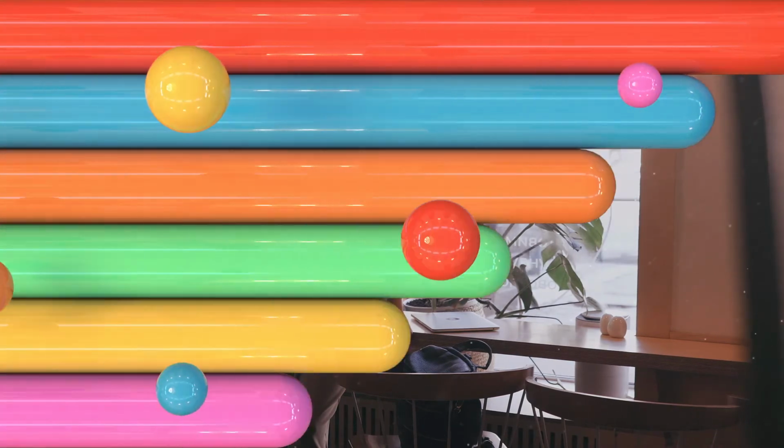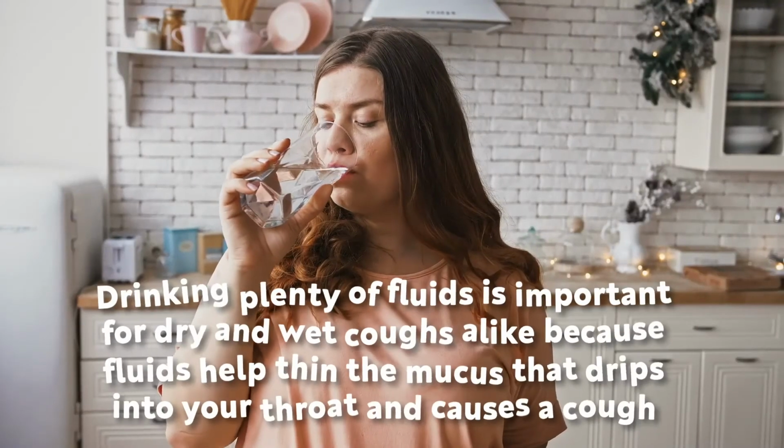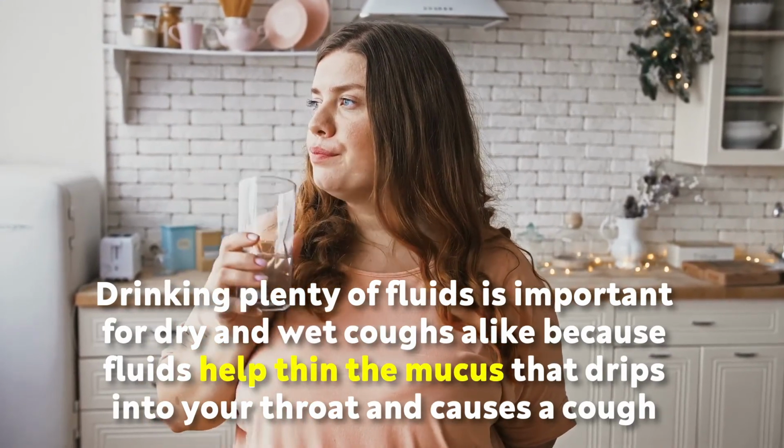You've learned a few unconventional methods for getting rid of a cough. You should also make the healthy lifestyle change of remaining hydrated always. Drinking plenty of fluids is important for dry and wet coughs alike because fluids help thin the mucus that drips into your throat and causes a cough.